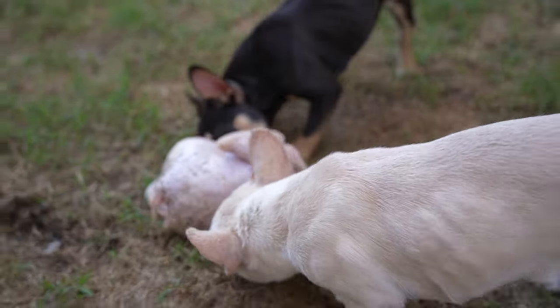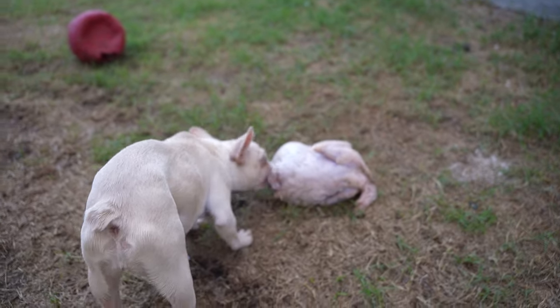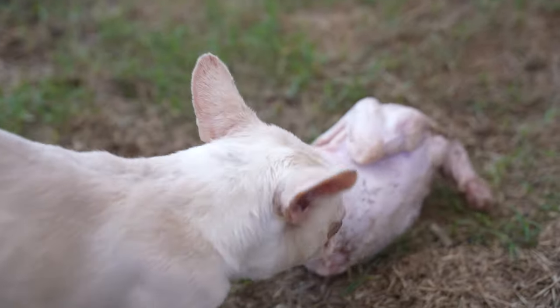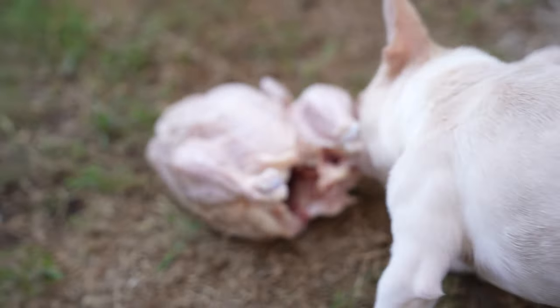The Frenchie got no mouth, so they don't even know how to do one chicken. So I'm like, bro, this is a lot of work here, man. I should have gave all whole chickens. Now she gonna try to figure it out. She's a booger, a booger wooger.